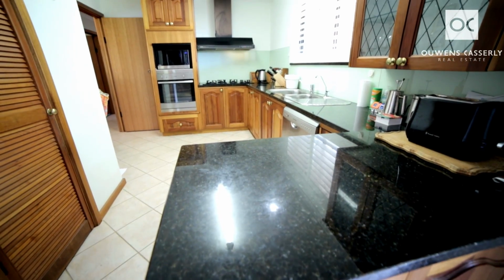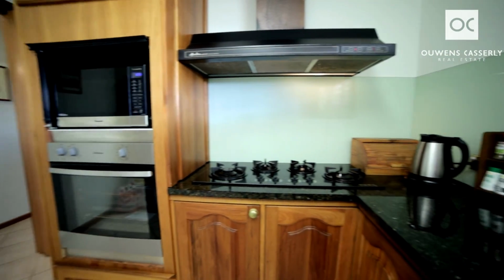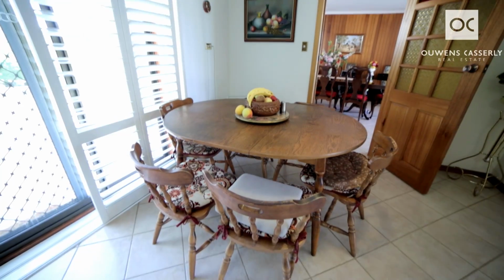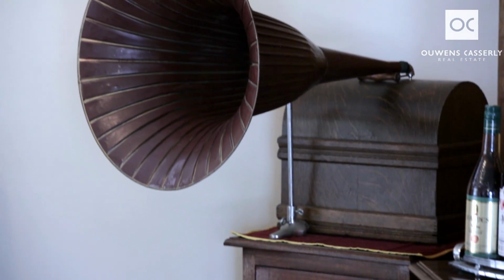Hub of the home's always the kitchen. This one's blackwood with beautiful granite bench tops, glass splashbacks, PuraTap, 900 wide gas cooktop. By the way, this home's connected to mains gas as well. That's a real bonus. Meals area right next door. You've got a separate huge family room slash rumpus room, absolutely enormous.